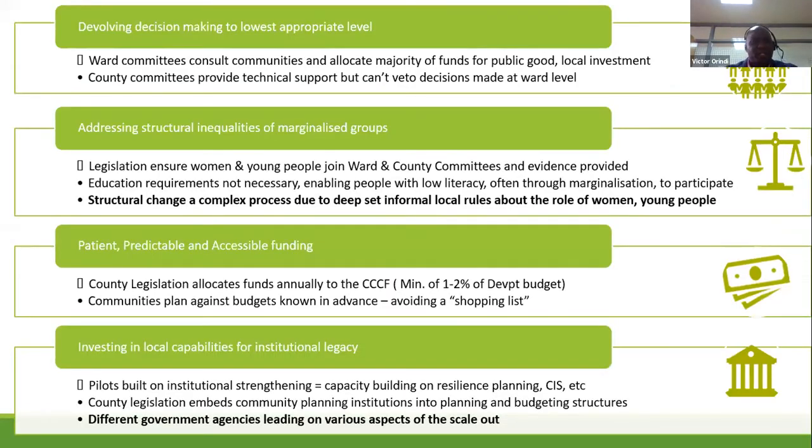So how are we aligned with the locally led principle? First is devolution, which for us is critical, in terms of decisions actually being made at that lower level by community representatives elected by the communities. And therefore, what we are seeing is that the investments are very relevant and pertinent to their issues. Of course, in the design and also in the legislation, it's recognized that you need to ensure that the marginalized and the minorities are included in the process, otherwise you don't hear their voices.